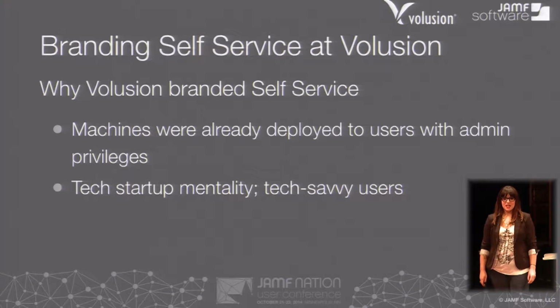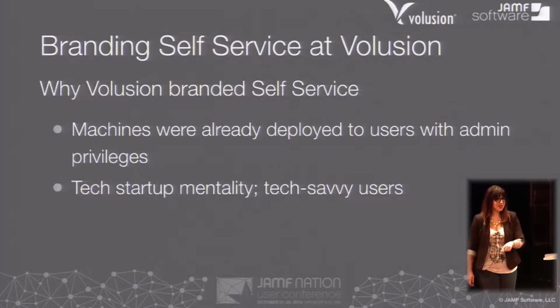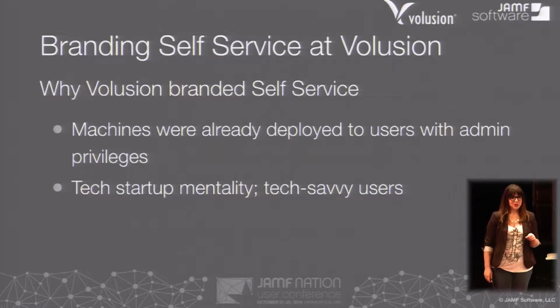if I tell them, hey, we've got this new management system now, you have to opt in, they're probably not going to. But if I say, hey, this new tool is coming to Volusion called self-service, and all you have to do is go to this URL, log in with your credentials, it'll get instantly installed on your computer, you'll have access to all sorts of apps. Anytime you request any software purchase for yourself, it's going to be there, so you have to go there to get it. If you're having problems with your computer, there will be tools in there for you to run to help yourself, so you don't have to wait for us to come and help you, right?